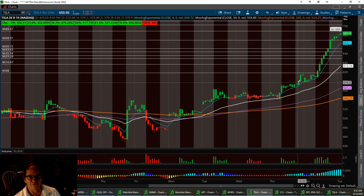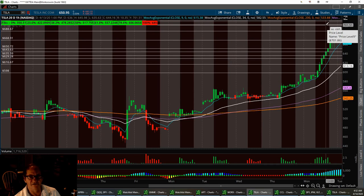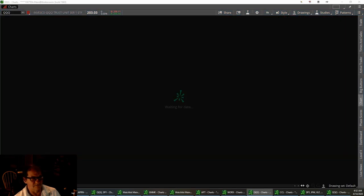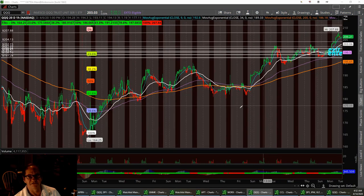But there's a lot of bulls on this, and they're going to try to chase it. Miss Vegas called $700. First she called 650. We hit that. Then we hit the $700, all the way up to about 710. Those are going to be our next resistance levels, and it can go higher than that. The next one is going to be the QQQ. I played this one on the dip yesterday.